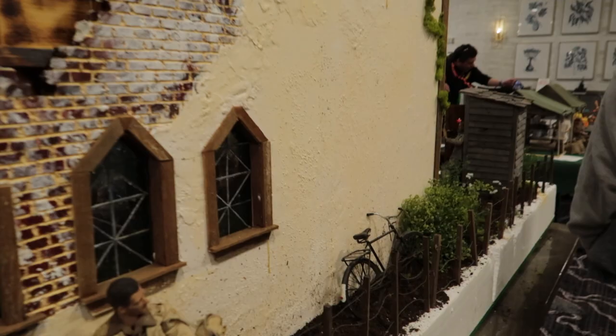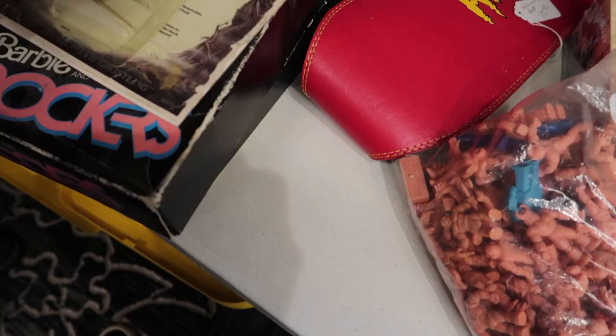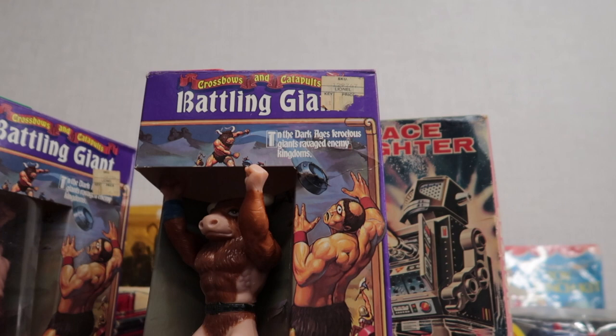That's great. So this is why we don't have hotboxes anymore. Well, Supernaturals on the card. Look at that nice hologram. Bag of Muscle Men. Ah, look at that. It's even got the Lionel Toy Store sticker still on it.